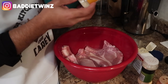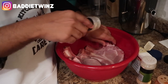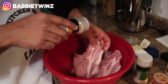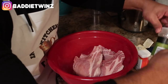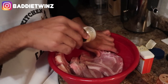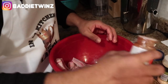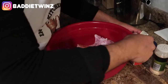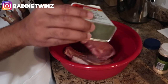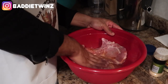Then I'm gonna go in with my onion powder. I'm gonna do the same thing. Then my garlic powder. Then I'm gonna add a little bit of paprika, and then some black pepper. And then I'm gonna rub that all in.